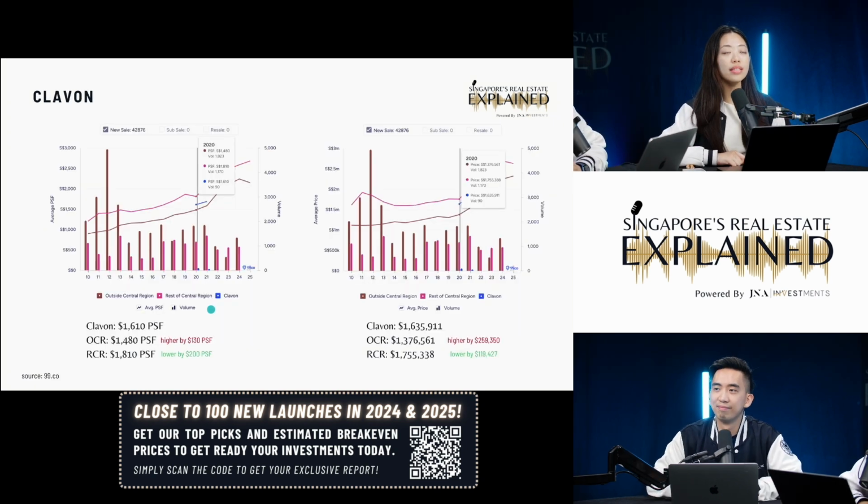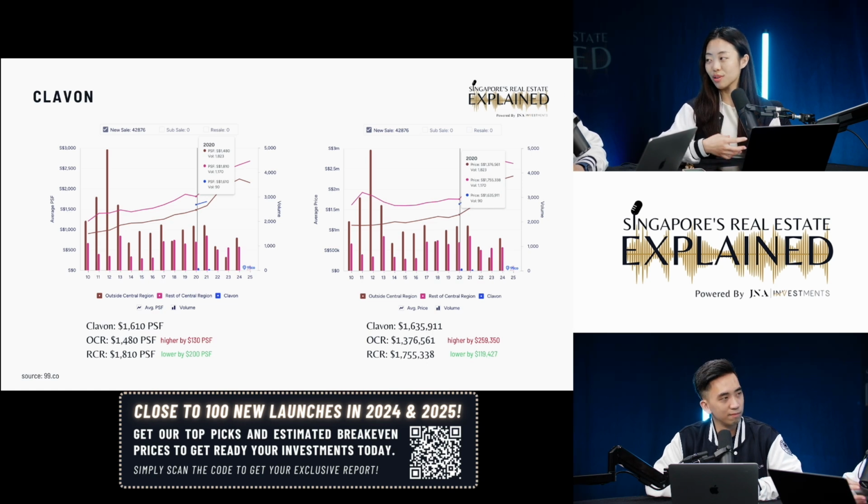Okay, so for Clavon, similar to Clementi Canopy, when they first launched, they also paid slightly higher than the average OCR. At that time, OCR was about 1480 and Clavon's average was about 1006. So they overpaid about 130 per square feet. If you look at quantum-wise for 3-bedders, at that time OCR was about 1.376 million for a 3-bedder and Clavon was actually 1.63. So they actually paid higher by about 259. And despite that, they actually profit very healthily.